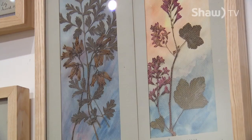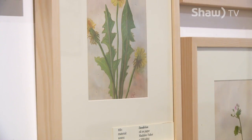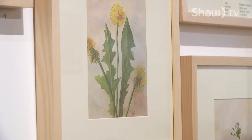And Laura spent much of her spare time gathering plants. She would go up to Mount Benson, the Millstream, and preserve them. She did beautiful watercolors, and her husband was a big community supporter. He was a mayor, I think, 8 times. Wow. He was a senator.